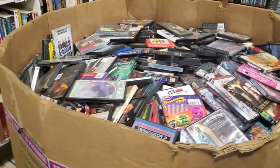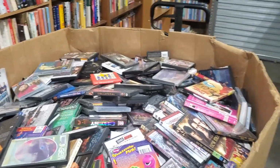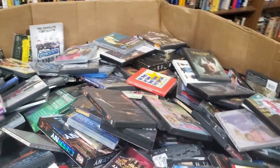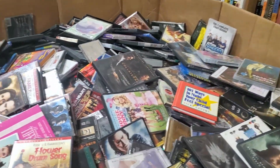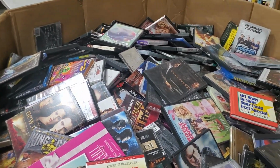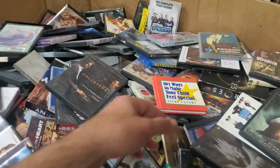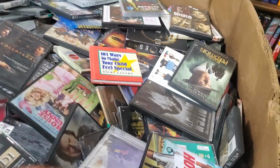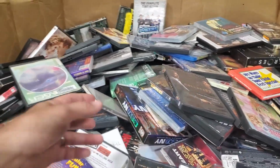It's mixed media. As you know, or may not know, mixed media Gaylords usually are comprised of DVDs, CDs, video games, some audiobooks, some software. That's about it. As you can see, there's a random book in here, but that's typically not the case. This looks to have a lot of DVDs, but there's some CDs in here.